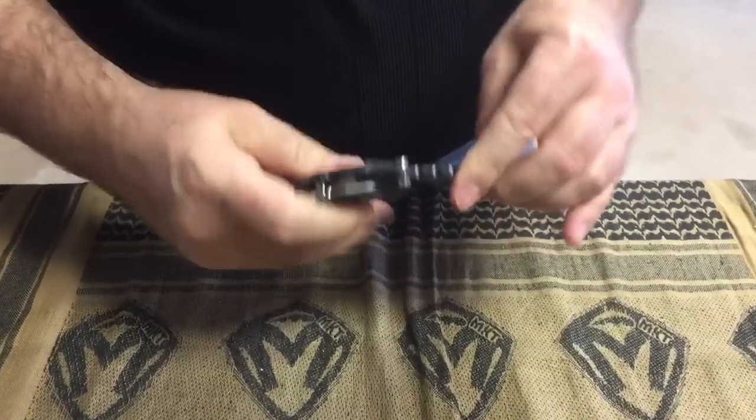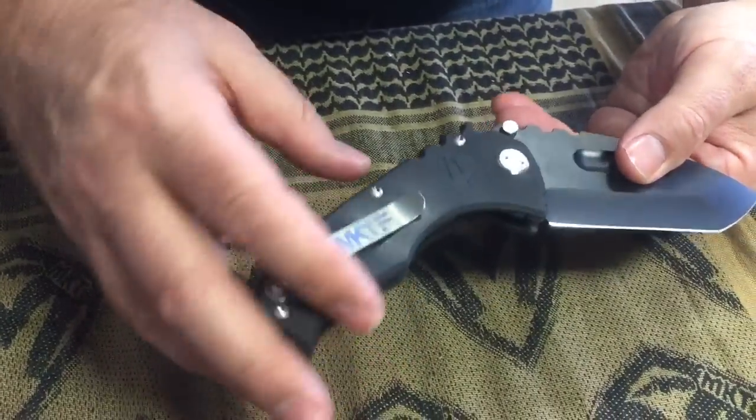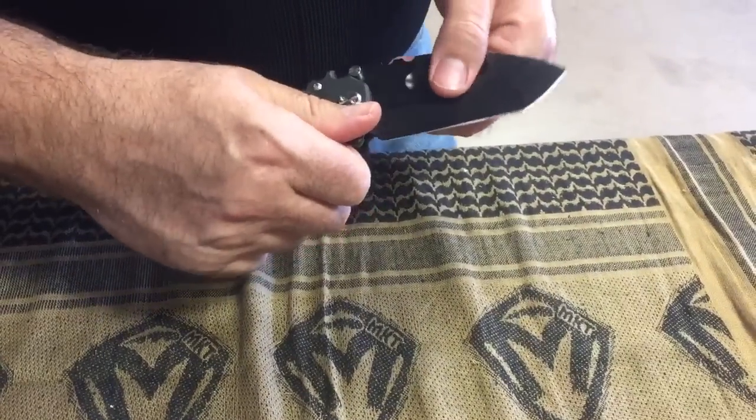This first batch of them, they're liners. It's got a titanium liner on it, G10 outside. We've got, is Raul standing right there? Would you ask him to poke his head in for a sec?